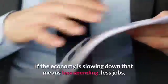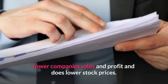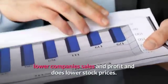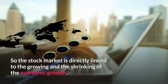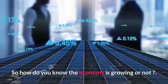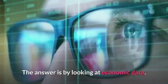If the economy is slowing down, that means less spending, fewer jobs, lower company sales and profit, and so lower stock prices. So the stock market is directly linked to the growing and the shrinking of the economy. So how do you know the economy is growing or not? The answer is by looking at economic data.